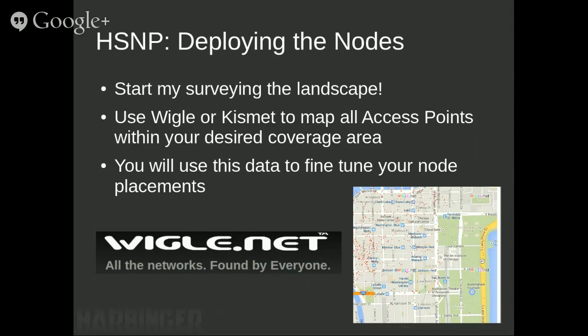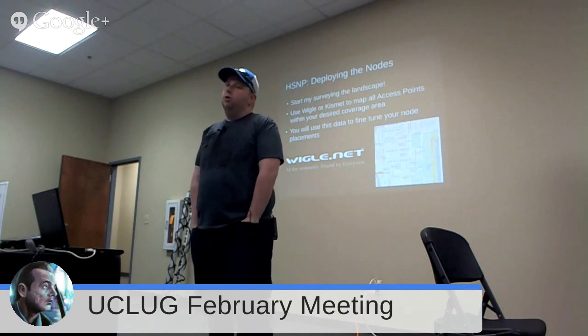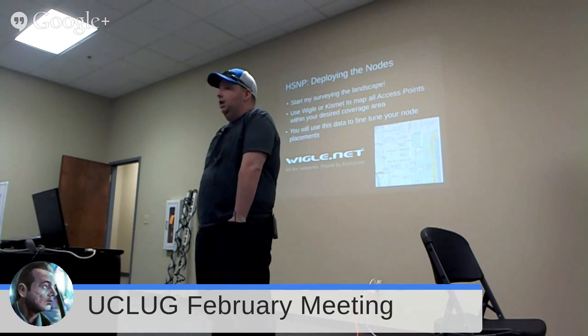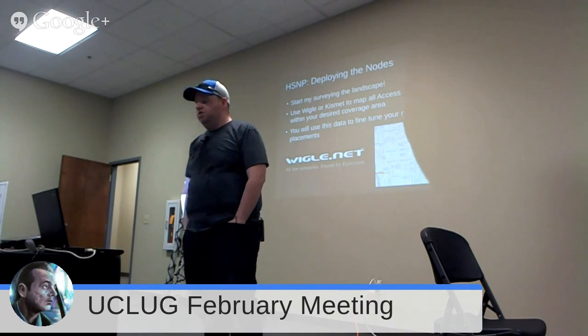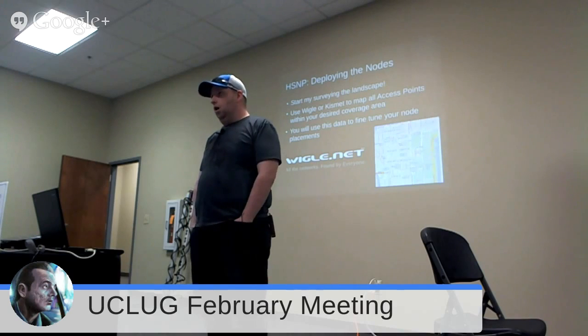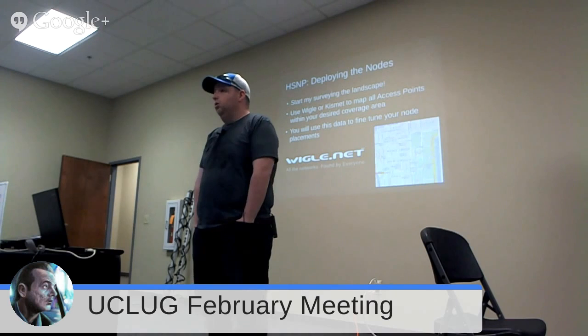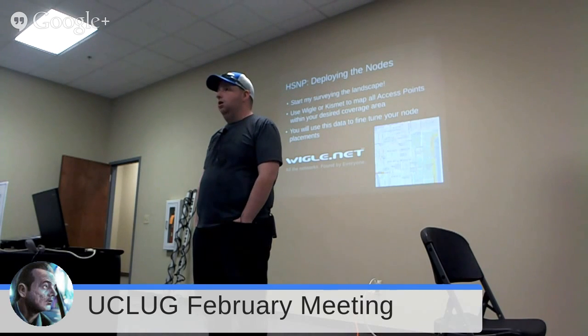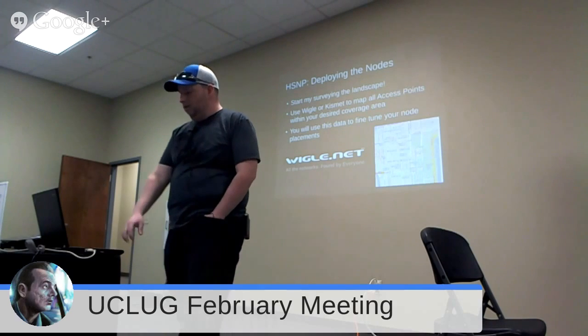And you can use Kismet, Wiggle, whatever your GPS software of choice is. For me specifically, I like Wiggle a lot. I think it's a fun project. And essentially, my project is an inverse Wiggle. Wiggle is designed to capture cellular towers and wireless access points. Mine's designed to find the clients inside of those access points in those networks.